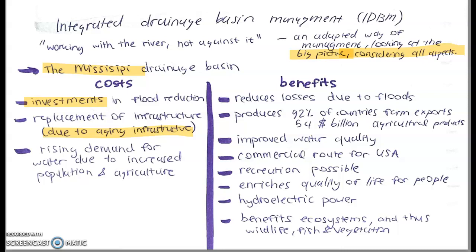And the benefits, of course, is minimized flood risk. Once again, because we're looking at the big picture holistically. And also that the Mississippi drainage basin produces 92% of country's farm exports and $54 billion worth of agricultural products. So it's very significant for the economy to use such a drainage basin wisely.